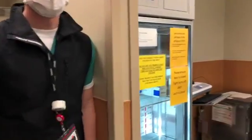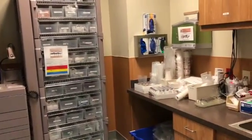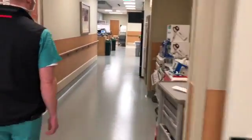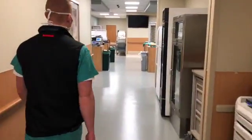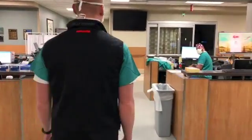And what you see first here is an example of one of our 4 Pyxis rooms that we have in our department. In addition to the 4 Pyxis rooms, we also have 2 observation units that have their own Pyxis machines, and we have 4 resuscitation rooms that have their own Pyxis machines as well.